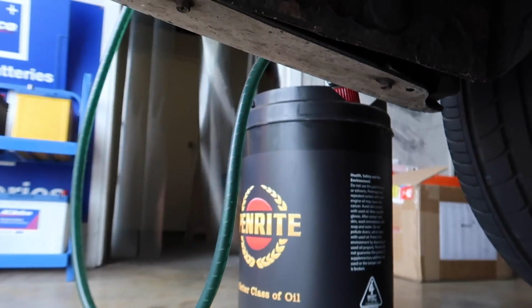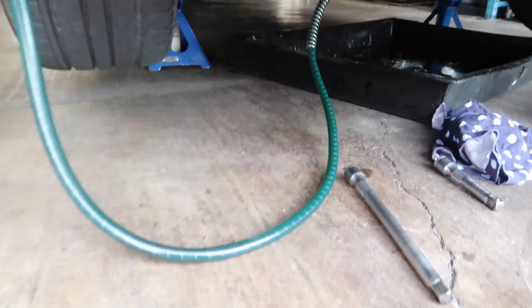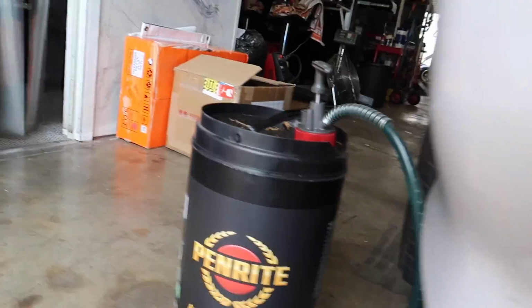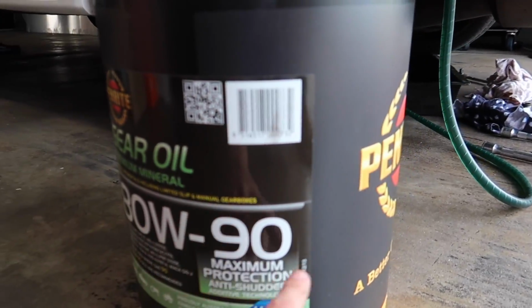Already got the Penrite diff oil there ready to roll. Start pumping her in. Got the filler in. This is the hose that leads to the pump. And pump the sucker in. If anyone's wondering, I've got a Tomei two-way and I'm putting in 80W90.